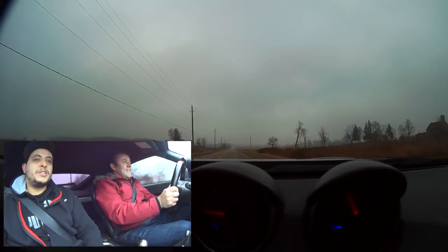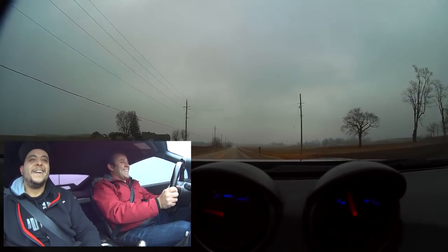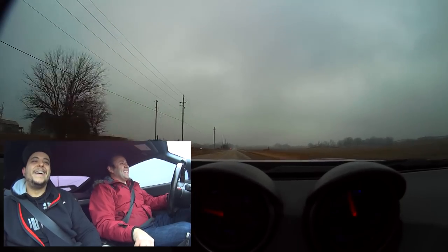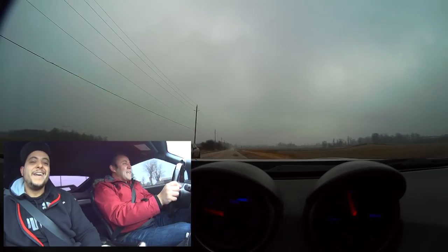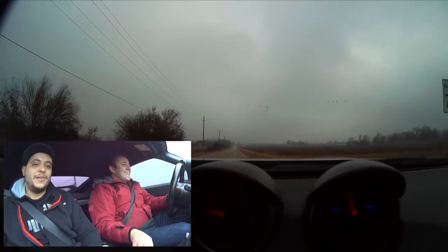To hold you down as much as it can, you know what I mean? Jesus Christ, what have you done to this car, man? It's a GTR killer. This thing can eat a GTR on a cold plate. Oh, easily. No problem whatsoever.